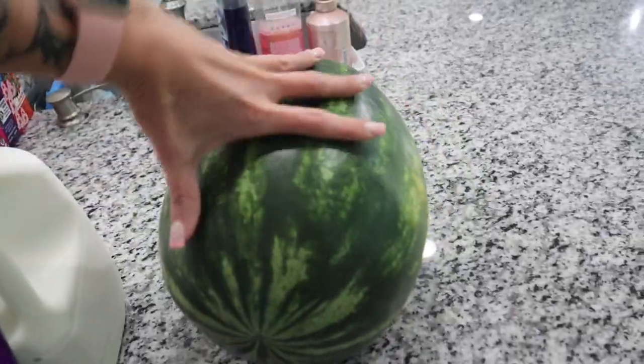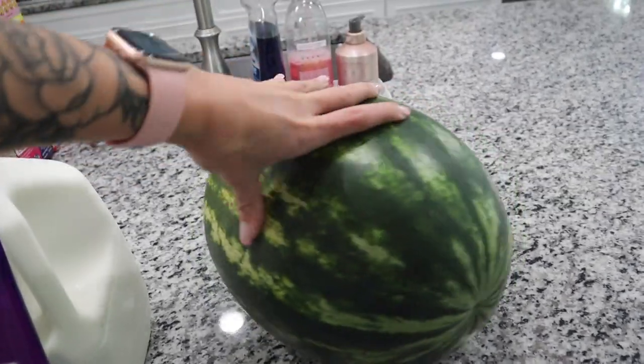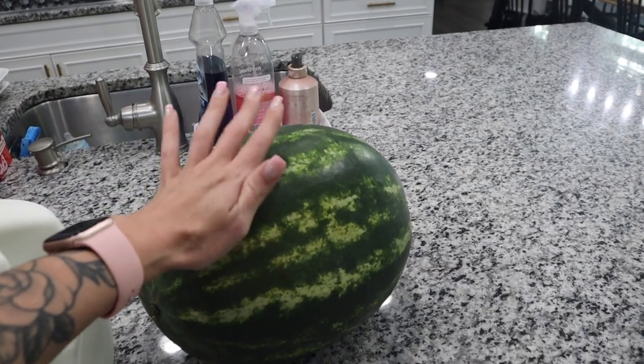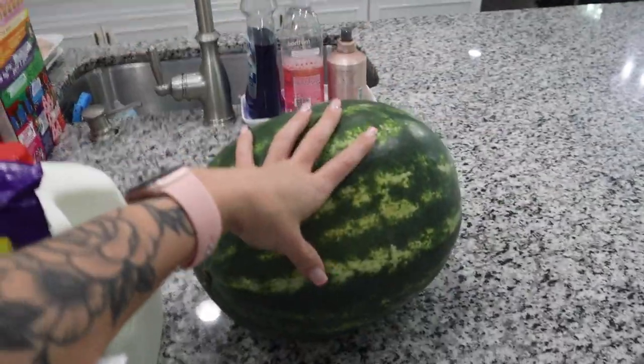This was from Walmart, so I didn't get to check to see if it was ripe or pick it out, so I'm curious to see how it will turn out. Usually I buy it pre-packaged, like I do the cantaloupe and the pineapple, but this time I'm gonna cut it myself because I know that I can definitely get a lot more watermelon and it's cheaper just to buy the whole thing, which I'm gonna start doing with the cantaloupe and pineapple too.